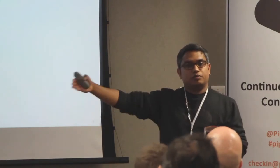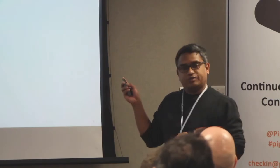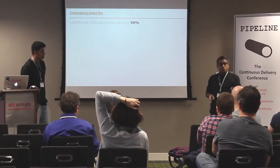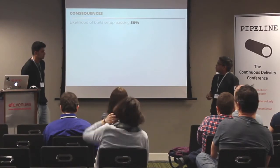So as I said, we are a hosted CD tool. When people log into Snap, they expect to be able to set up their build, get a build result, set up a deployment pipeline that takes their code all the way from GitHub changes through to production. The likelihood that a user would be able to sign in and set a working build up in Snap was about 50%. 1 in 2 users would sign in, and at this point it just meant we were doing usability testing, right? There were no real users. Half the times when I did usability testing, the system just wouldn't work. People wouldn't be able to set up their build.